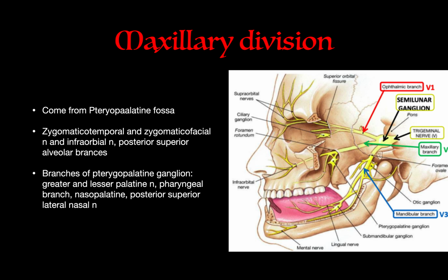So the maxillary division will come from the pterygopalatine fossa, so more towards the middle part of the brain. And it has two nerves: the zygomaticotemporal and zygomaticofacial nerve, and then that will branch into the infraorbital nerve, then the posterior superior alveolar branches right here. And the branches of the pterygopalatine ganglion would be the greater and lesser palatine nerves. So that would be within the palate, right?